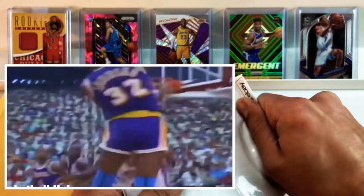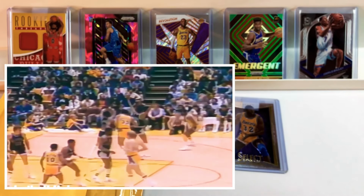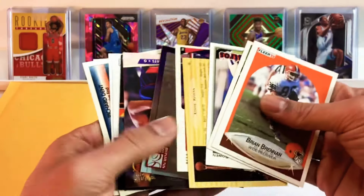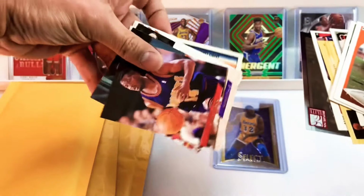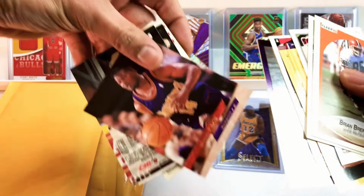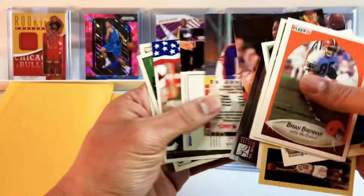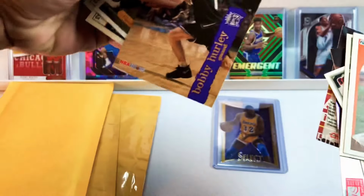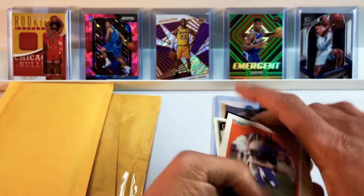I've been waiting for this one. This is one of mine, and I'm really excited about it. It was super cheap. It was only $1.25, and I'm pumped. Looks like we have a whole bunch of baseball, football, basketball throw-ins, but we won't spend too much time talking about Robert Pack and Bobby Hurley. We'll set those aside there.